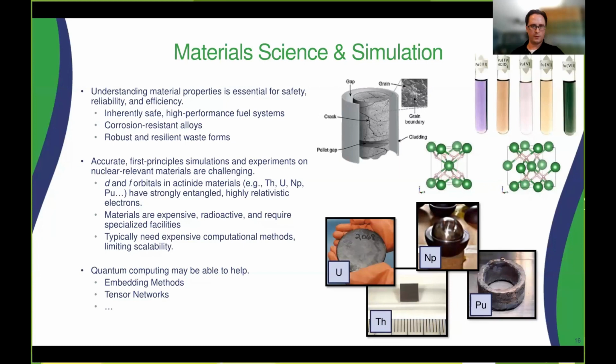hugely important thing for nuclear power, no matter where you are, as well as in other areas of the energy industry. And ultimately, when you talk about nuclear waste and spent nuclear fuel, coming up with materials that are robust and resilient over those tens of thousands of years timescales can give us more confidence in being able to store that stuff away for a very long period of time.